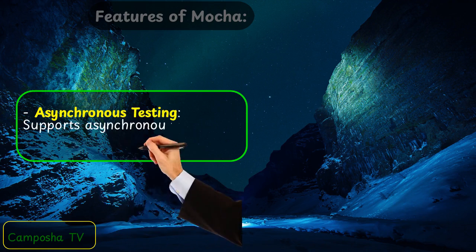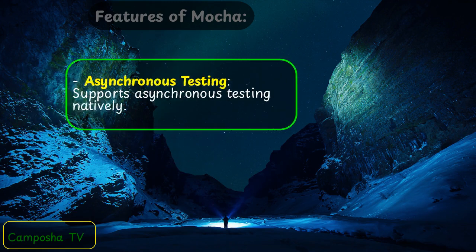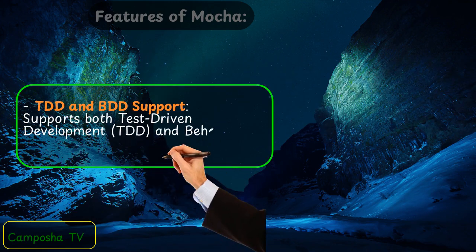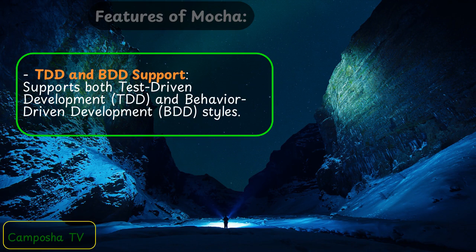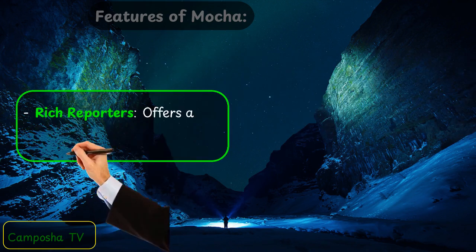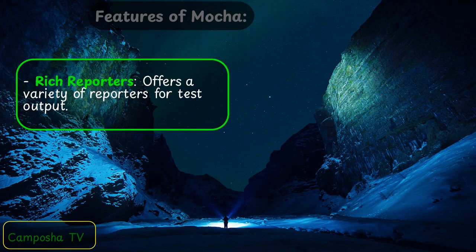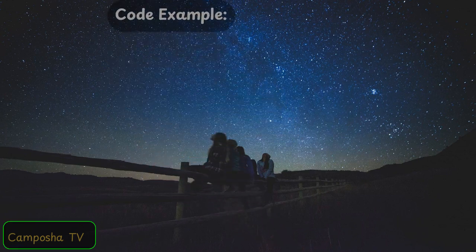Asynchronous testing. Supports asynchronous testing natively. TDD and BDD support. Supports both test-driven development, TDD, and behavior-driven development, BDD styles. Rich reporters. Offers a variety of reporters for test output. Code example.